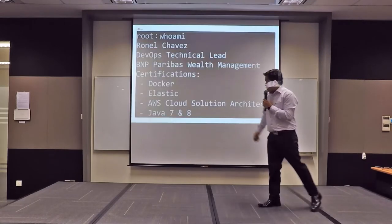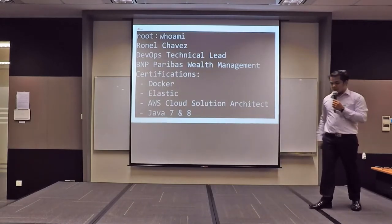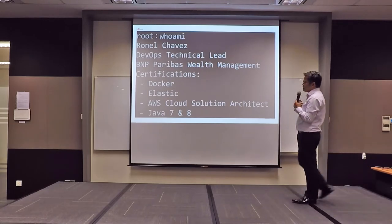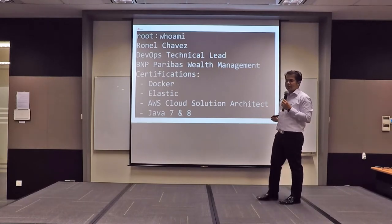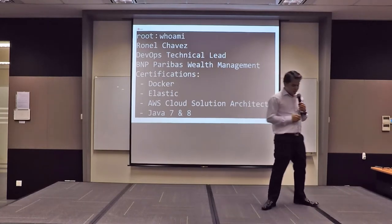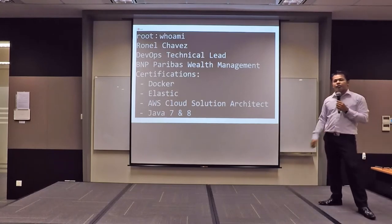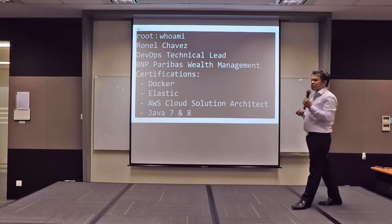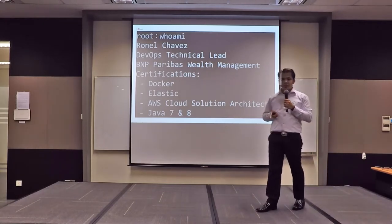Okay. So yeah, just a little bit about myself. Some certifications I have: I'm a Docker Certified Associate, Elastic Certified, Cloud in AWS, and Java 7 and 8. In the initial stage of my career, I started as a Java developer, okay? And later on, I became interested in automation, so I moved into the DevOps area.